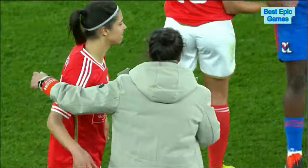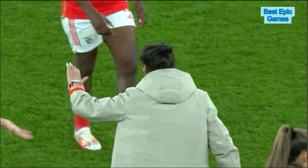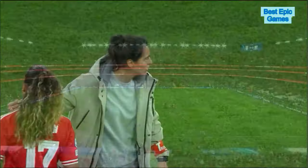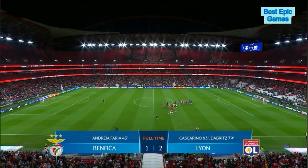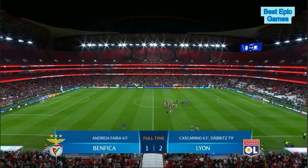Filipa Patrão's efforts on the touchline, and the team on the park as well, to be admired. They gave it everything, but the gulf just a tad too wide. And at the Estadio da Luz, in the first leg of this quarter-final, it finishes Benfica 1, Lyon 2.